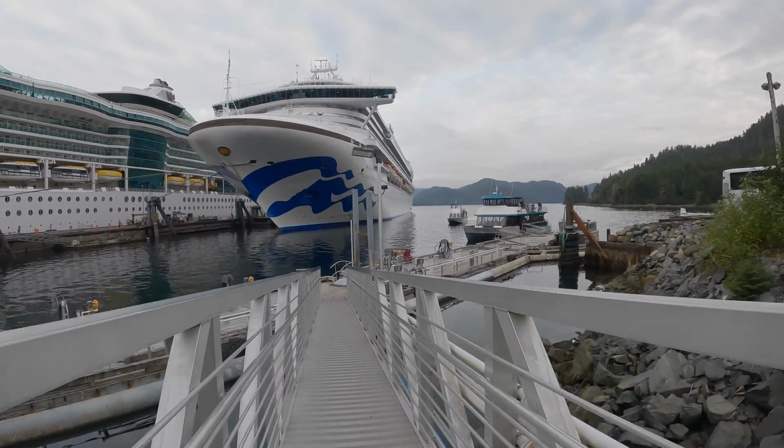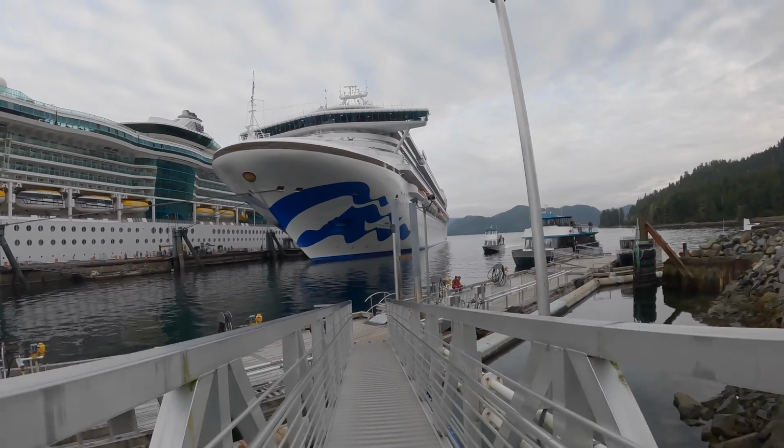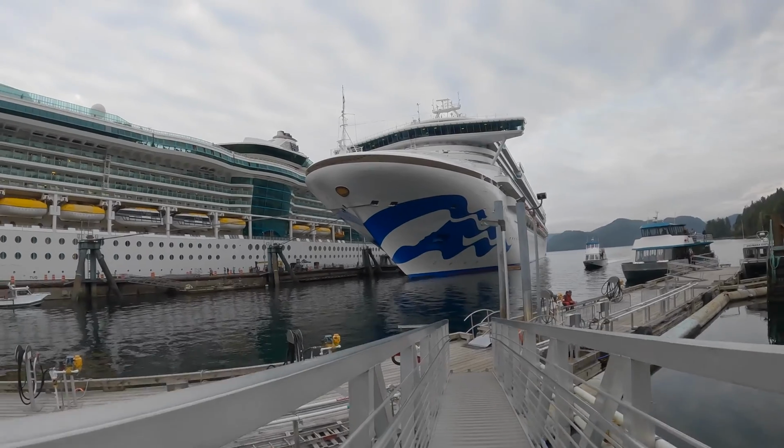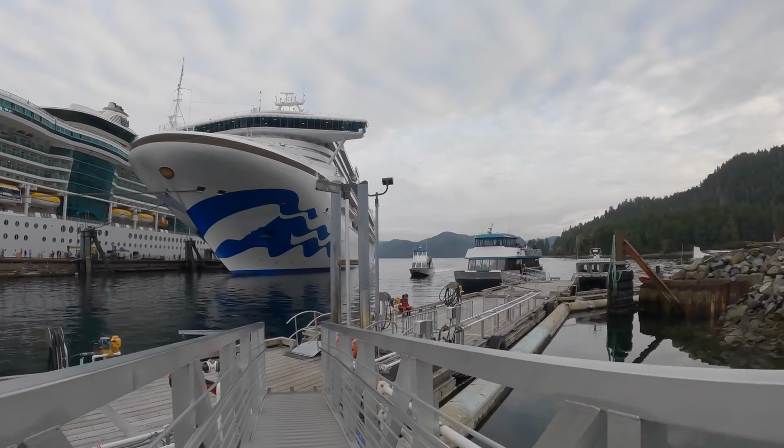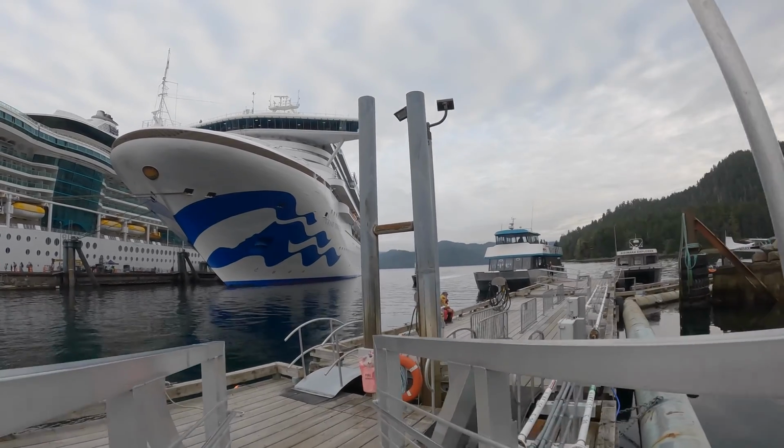Okay, so that was a little confusing. So the ticket said to go to line 3, where that was wrong. We actually got to walk back over to the pier, and we're getting on that boat right there, the White Tatiana. So I guess that kind of spoils it.